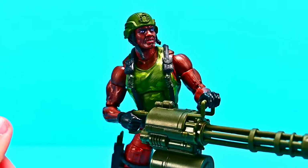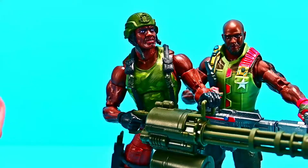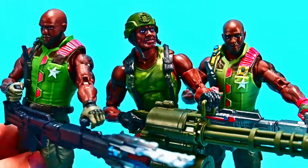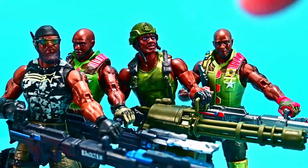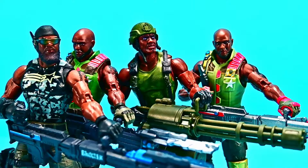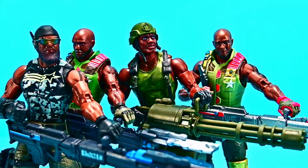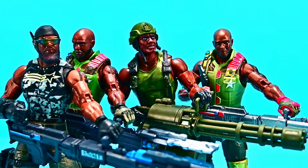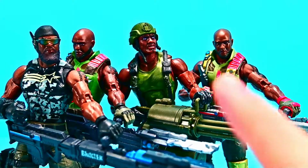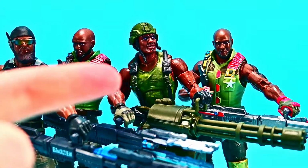But we can bring in some of the older versions. So here is the original version of the Roadblock from the Classified series, and then we have the redeco version as well, ending off with the Cobra Island version of him. So we have 4 different versions of Roadblock. Of course, the 2 on either side of him are pretty much exactly the same, just a different color. But then we have the Cobra Island, which does look a little different. But again, all of them have those futuristic guns, where this one has the classic version. So that is pretty awesome overall for the Heavy Artillery Roadblock.